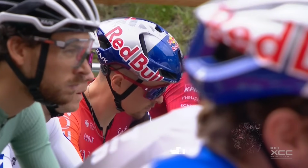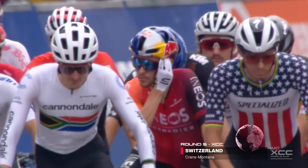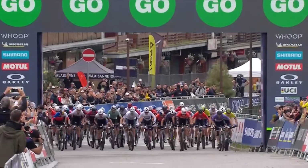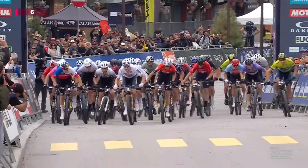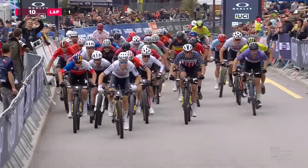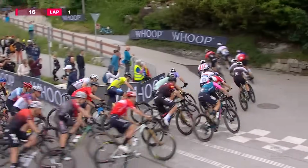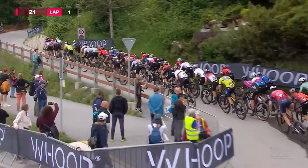There is Tom Pidcock, our first look at him this afternoon. And they go green, and they are off. Sam Gaze in the rainbow jersey of the UCI World Champion launches right from the start. Sam Gaze getting the whole shot. Huge reserves of power for the New Zealand rider out front. The Alpecin de Koenig alongside him now. Jordan Saru at the bottom of the climb.